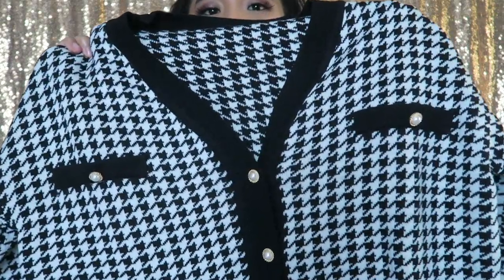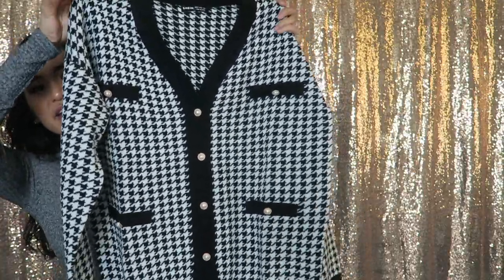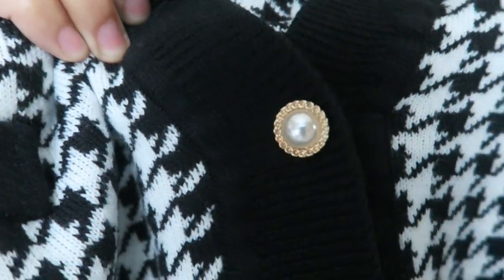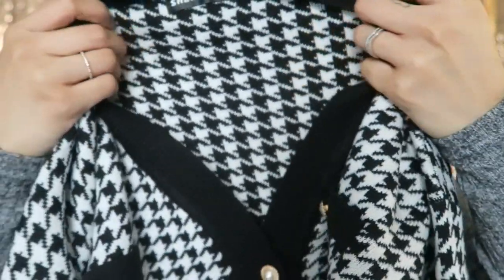This next piece is so, so cute. I wanted to show you guys first off my body because it is so, so nice. It is this houndstooth, like that grandpa kind of style of a cardigan. It is so pretty. Look at the button detail on this. They're so pretty. They're like gold with a pearl in the middle. It is so, so thick. I'm so excited about this one.